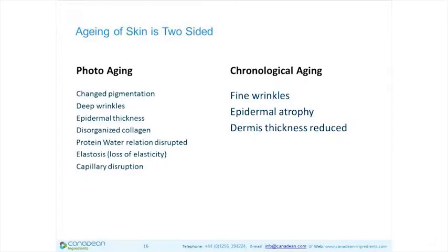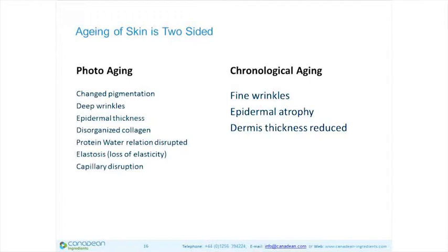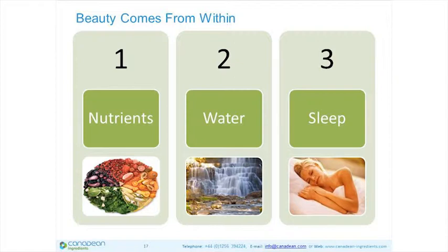So just to recap, photoaging and chronological aging are two different things. Photoaging is changing pigmentation, giving deep wrinkles, changing the epidermal thickness, disorganizing collagen, and disrupting the protein-water relation, and also the elasticity of the skin is disrupted, as well as the circulatory supply. Whereas chronological aging is creating more fine wrinkles, and as we saw before, the skin thickness is reduced, and the external layer is actually thinner. So this is what women actually do know, that beauty comes from nutrients, water, and sleep. Basically, that is the best remedy.